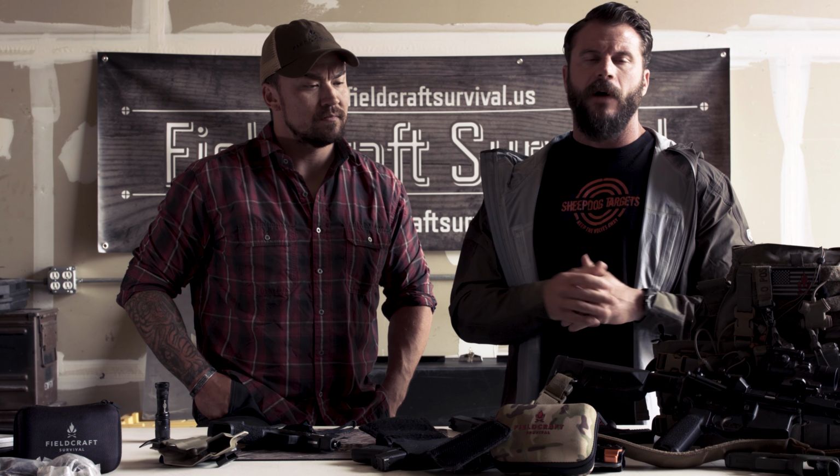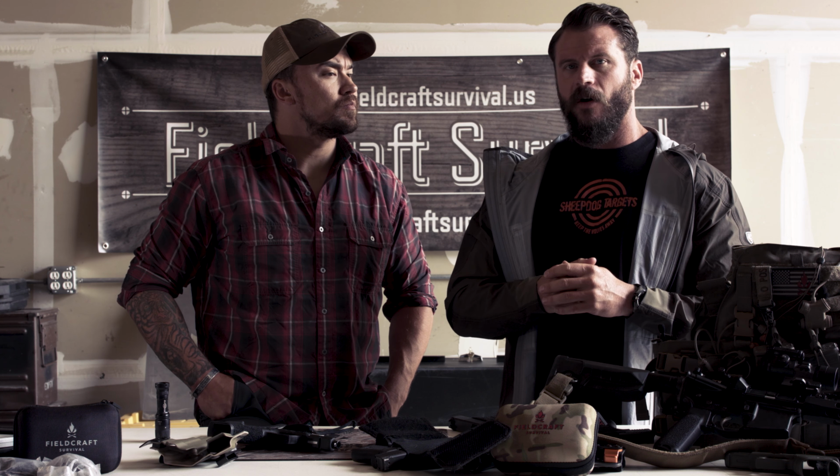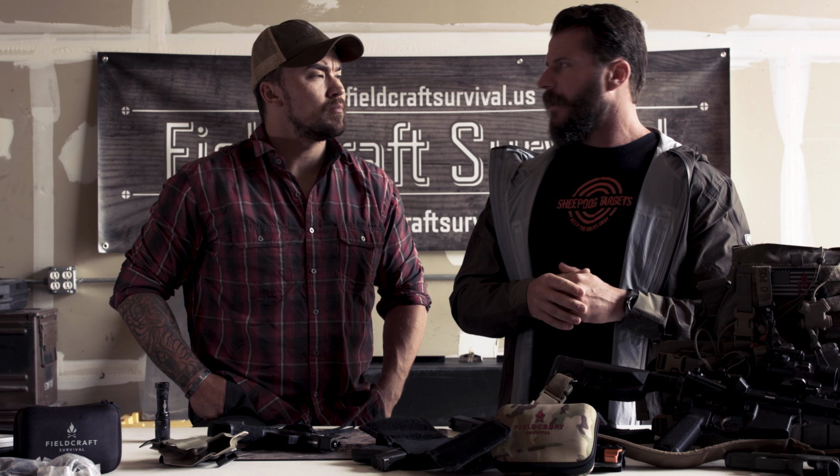I think it's very practical, and I think, in the somewhat advancement of firearms and sights, when you get that red dot zeroed, that thing is on. Mine is zeroed at 50 yards.